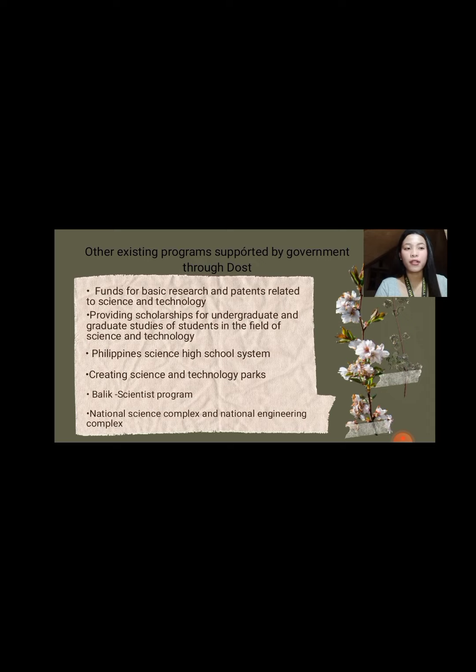Creating science and technology parks to encourage academic and industrial partnership. Balik Scientist Program to encourage Filipino scientists abroad to come home and work in the Philippines or conduct research and projects in collaboration with Philippine-based scientists. We have developing of science and technology parks in academic campuses to encourage academe, industry, and partnership.